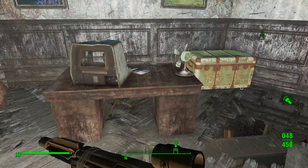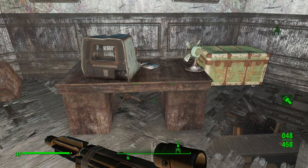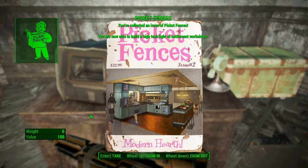Head inside. On the desk, you're going to find the storage room key. Make sure you grab that for some more loot in here. But on the desk, you're going to find your Picket Fences magazine. You're now able to build high-tech lights at the settlement workshops.